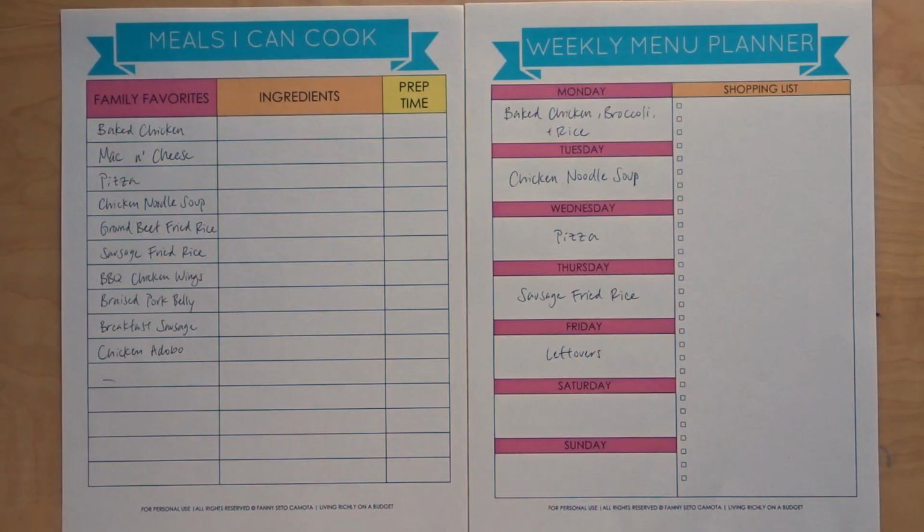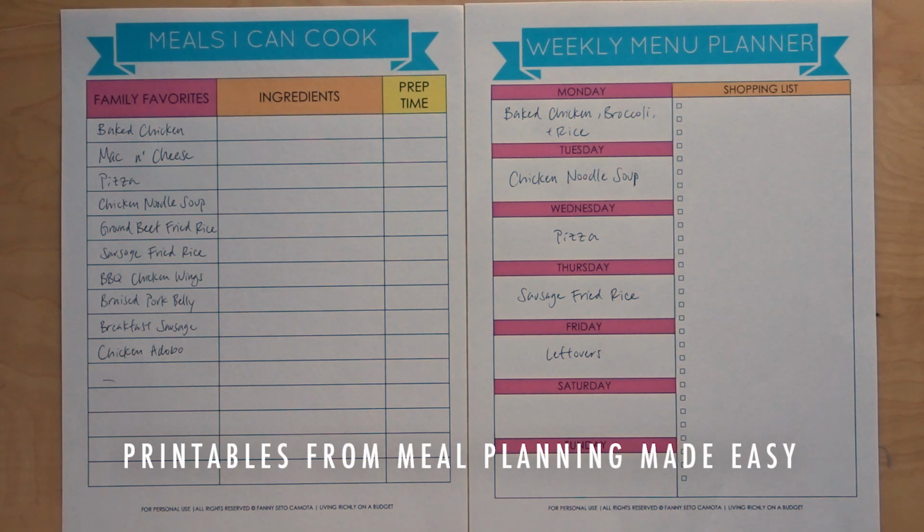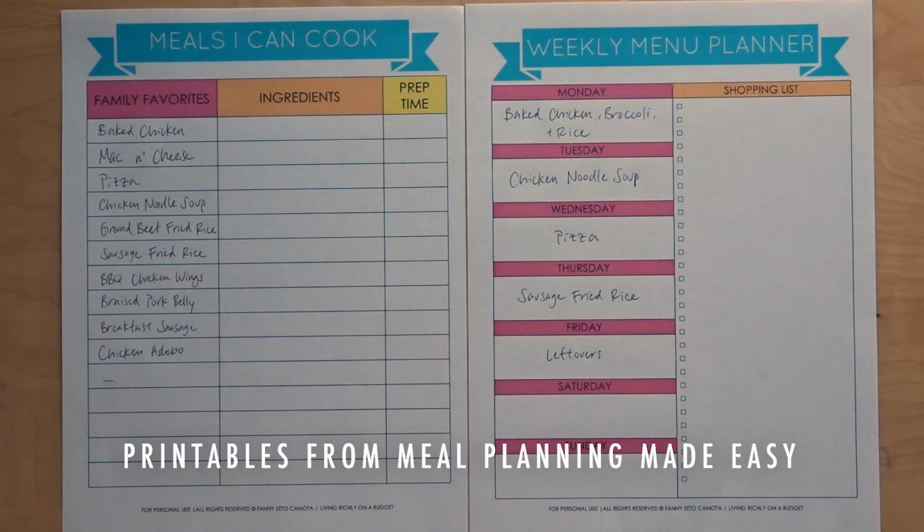Tip number 5 is to meal plan. I know you're busy and you're like, I don't have time to meal plan, but you do. If you spend like 10 minutes just writing down your family favorites, what your family will eat and what you know how to cook without a recipe, just list it all out and have like 5 to 10 items, you're gonna have enough dinners for like a week or 2. A good tip is always to check your pantry and fridge before you go grocery shopping, so you don't have to buy double of something that you already have.